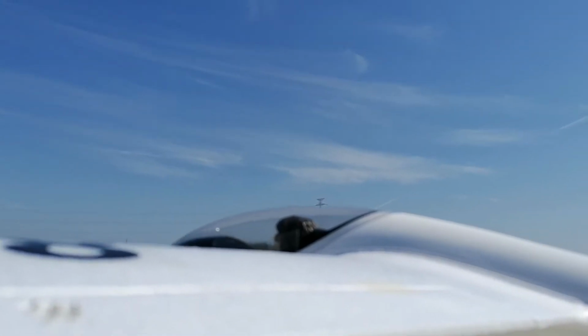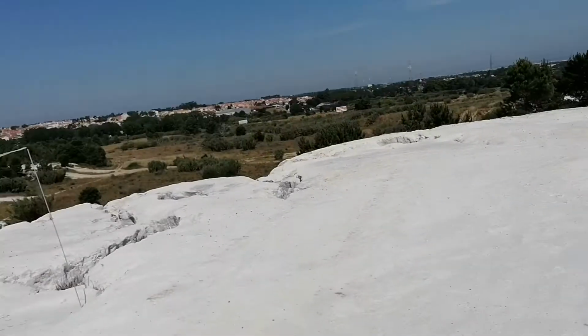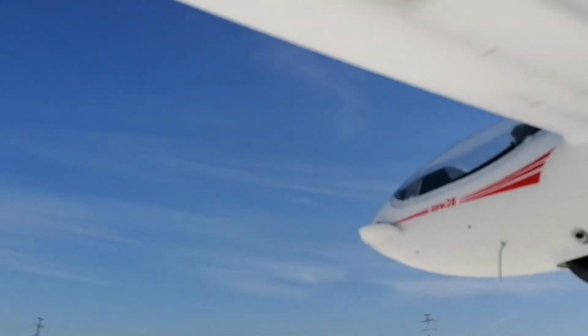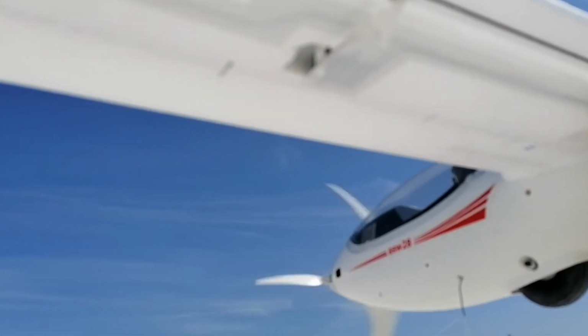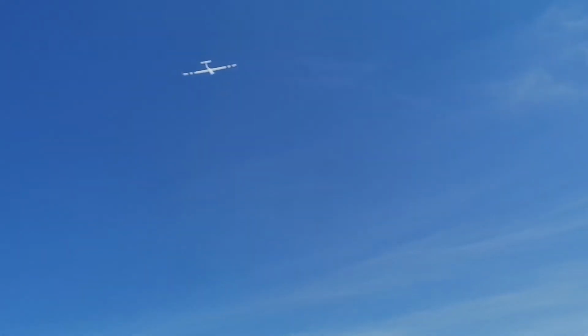Let's grab it here, a little bit below the CG mark. Wind looks good. First position flaps, let's not forget. I like to do it this way. Engine at 70–80%. She just goes out of the flaps. Oh, she's super straight now, yeah.